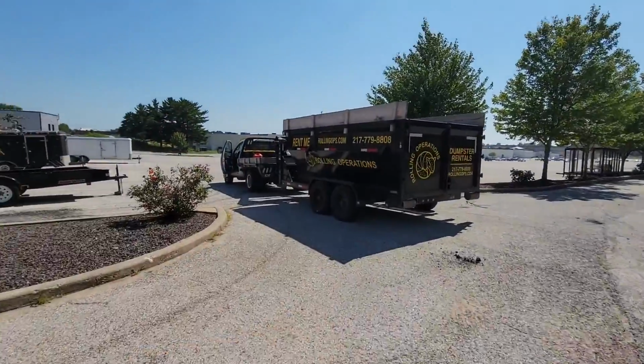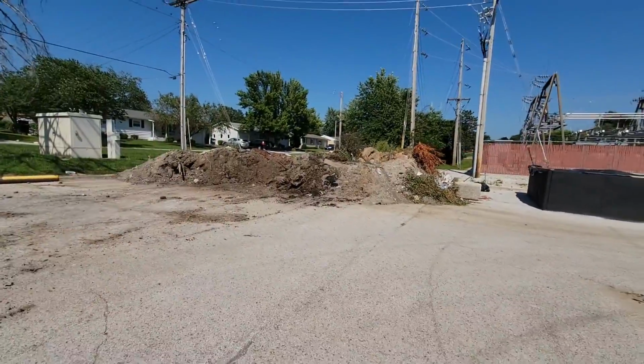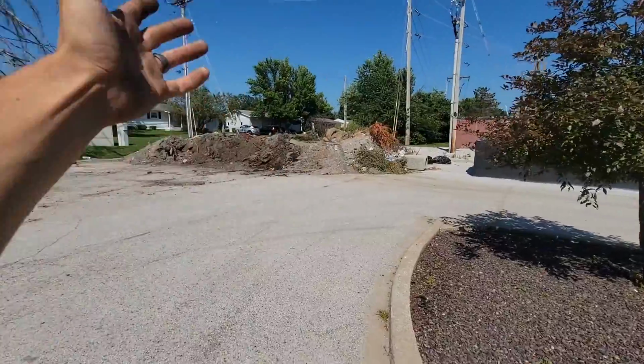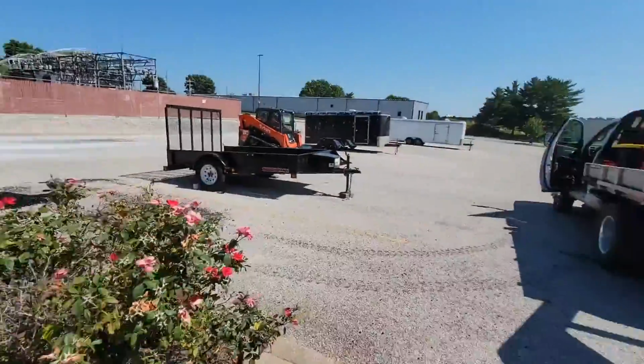We're gonna get this one unloaded, and this is probably gonna be a week-long project because I have to fit this in between my regular dumpster rentals. But as I've got a dumpster free, this is basically what I'll be doing.